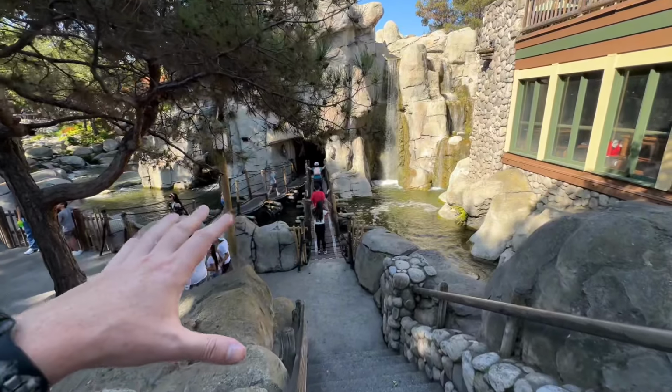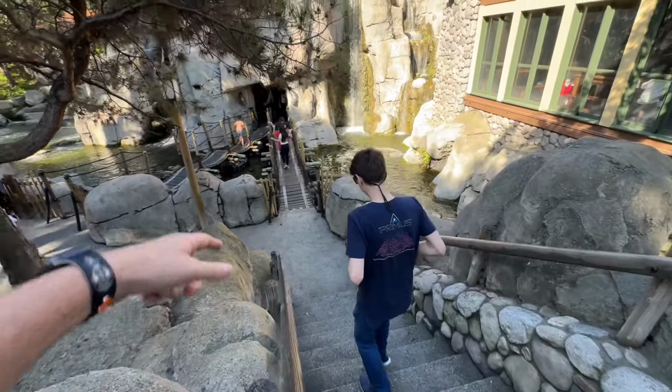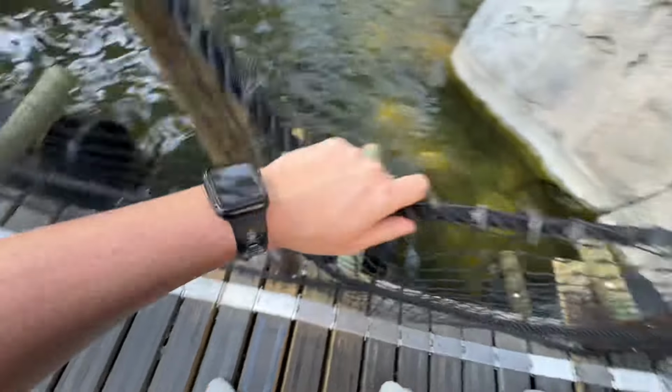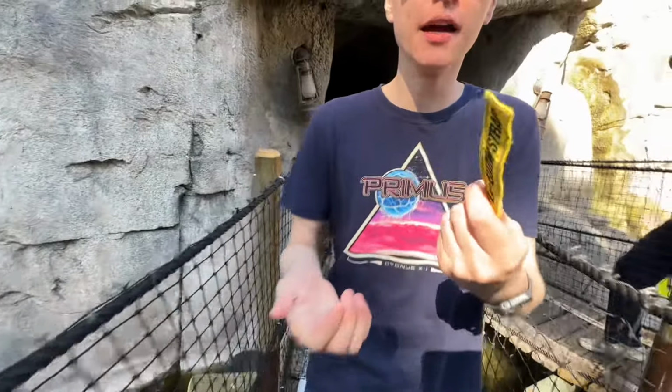All right, you know the drill. Since the barrel bridge is open, we have to enjoy it. Drew's already running down there. Okay, I'm going. Here we go. We're barrel bridging. Holy moly. This is intense. Hold on. Make sure to pull on those yellow safety tabs. Okay, we're doing the other side. Make sure to pull on those yellow safety tabs. Pull on the yellow safety tab, Drew. Come on. Oh my goodness, it broke. Holy moly, this is how intense this thing is.